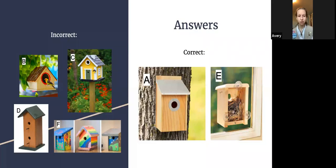D looks pretty good, aside from the fact that it has perches and no ventilation holes. So the perches are bad. Perches help the predators get into the birdhouses, so that's no good. We don't want perches on birdhouses. So go ahead and take it away, Anna.